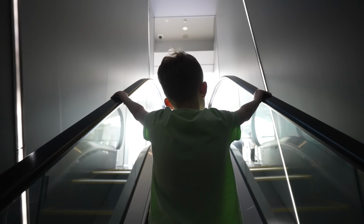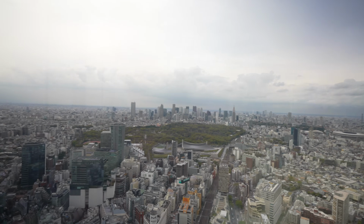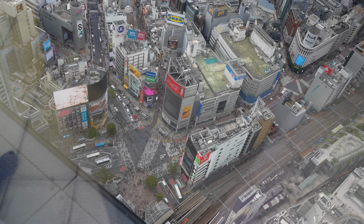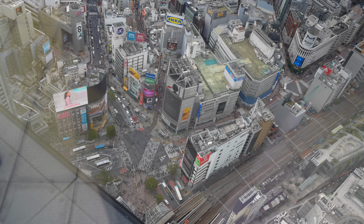30 minutes late, so we'll see if they let us in. We thought our tickets were for 1:30 and they were for 1:30. Whoops. This is even more of a view than any of the towers in New York, isn't it? Like, it just goes forever. Even like kind of New York on steroids.